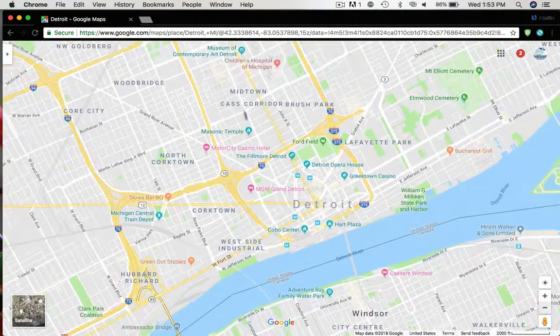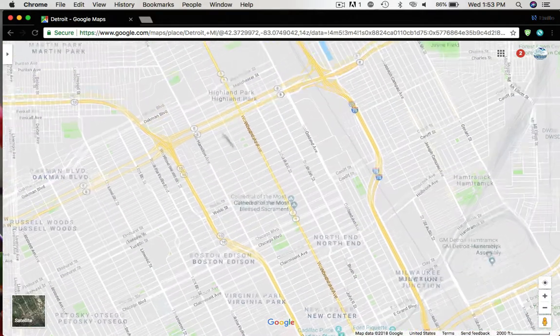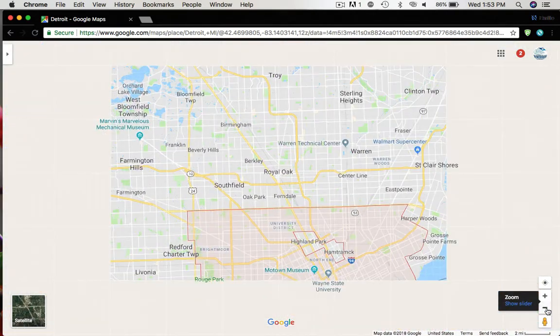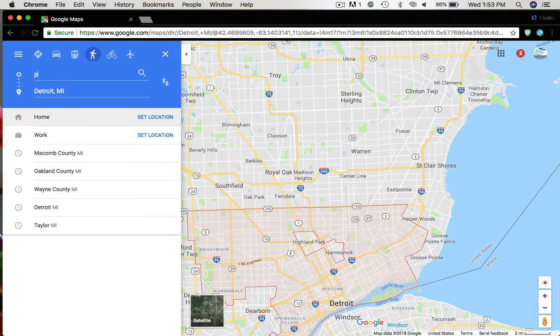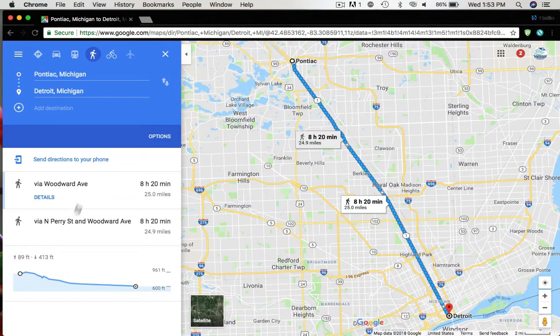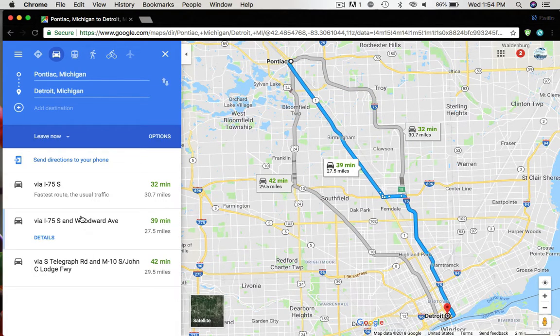Now, Woodward Avenue starts downtown Detroit and it goes all the way up to Pontiac, which is, let's zoom out, that's going to take a while. So Pontiac, Michigan is all the way out this way. This is why I love Google Maps, because in just a couple clicks you can find out how far it is distance-wise, and also how far the drive is. I'd probably say 32 minutes, but this is taking 75. Oh, right here, Woodward, so 40 minutes.